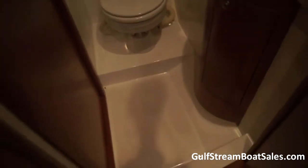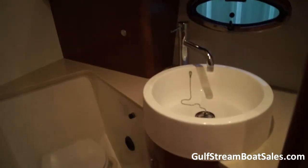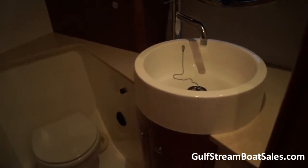yeah, this is a really good size heads compartment with an electric flush toilet. Again, lots of storage behind the vanity unit. We've got a nice porcelain sink, storage underneath, and the whole compartment is obviously lined and drained as well.